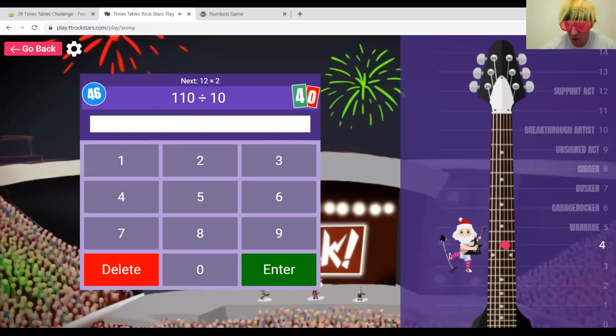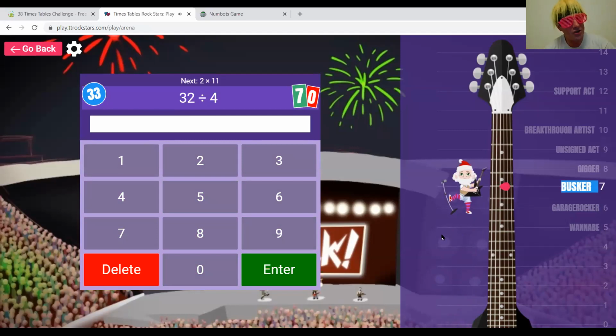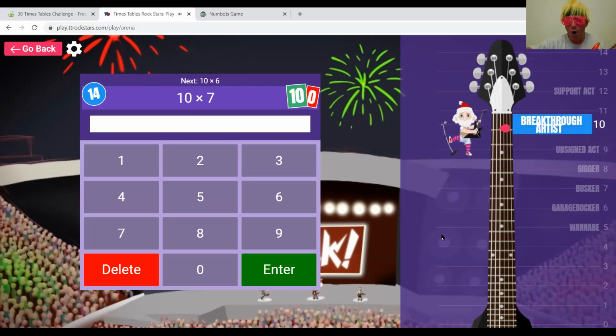And then what are we going for this one? 11, did I hear you say, is somebody in year 3? Well done. Double 12, double 12 is 24. Well done, year 5. Double 4 is 8. Well done. 4 times 8 is 32. 8 times 4 is 32. So that would mean 32 divided by 4 is 8. Yes, year 2. 2 times 11, 22. Well done. 9 times 6. Got a nice ring about it. 9 times 6 is 50. Well done, 54. 7 times 10, 70.